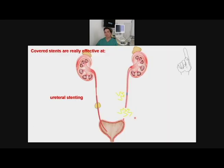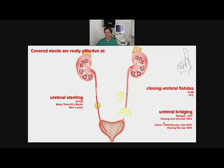The interesting part is now, and this is our main recommendation. We use covered stents. They are really effective in case of stenosis and tumors, but the best and most common indication is for closing ureteral fistulas or for ureteral bridging. We have a closing rate of 91%. For closing a fistula, you bring the stent inside, and after 3 months you can bring it out, and it all comes together without any following treatment. Bridging works in benign cases.